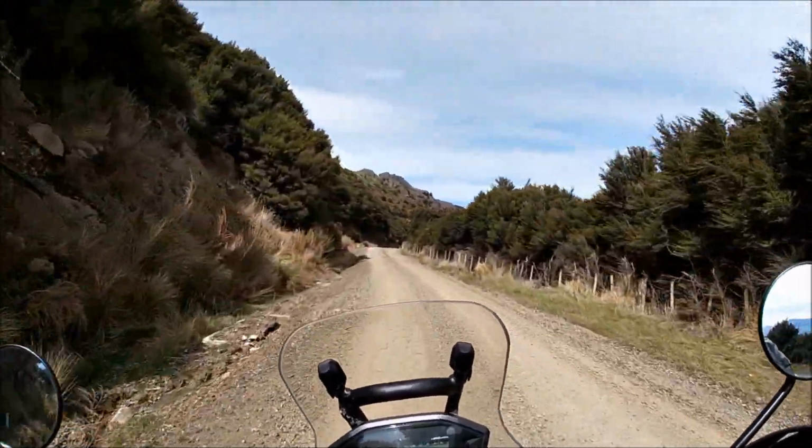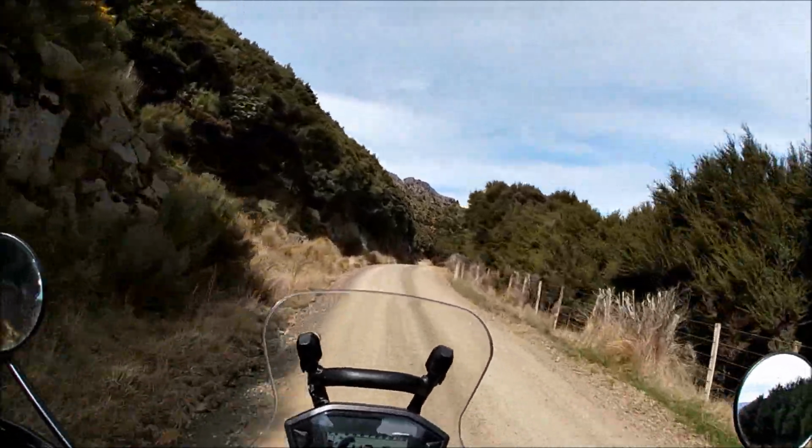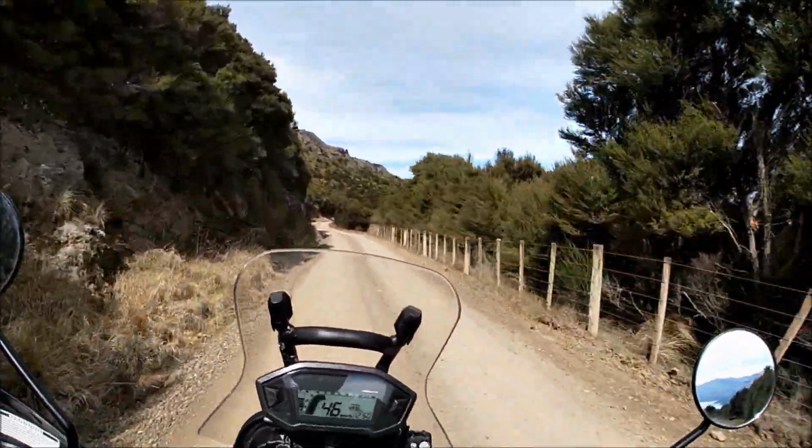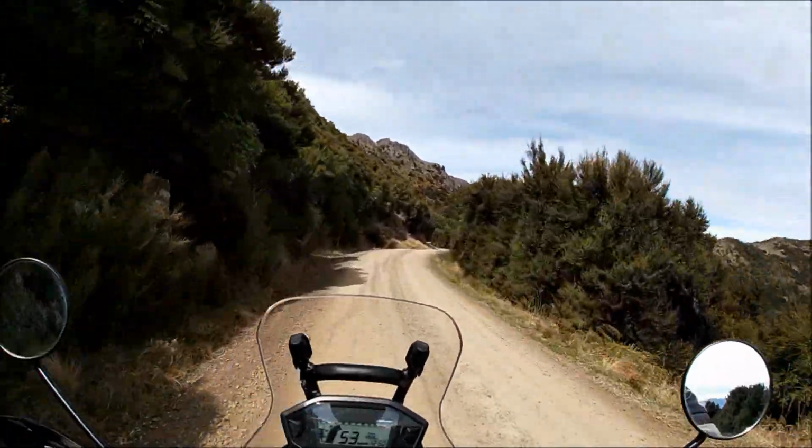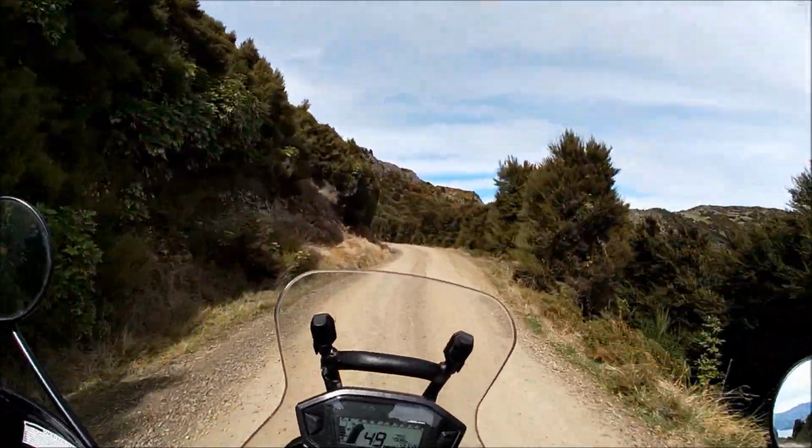Nervous on some of these blind corners, as you would have seen just before, had a car come out of nowhere, so I'll be taking this road quite easily today, because you never know what's around that next corner.